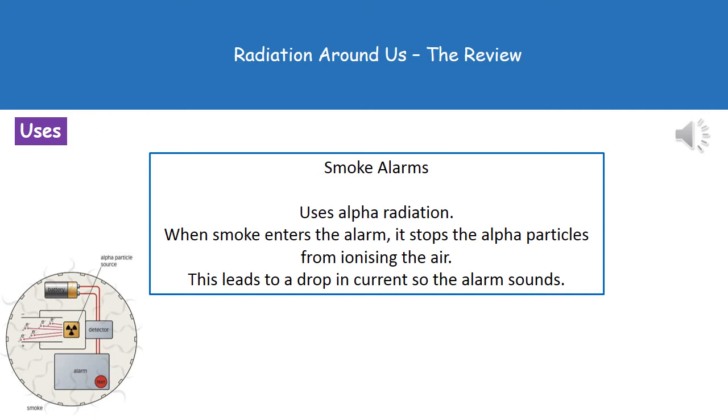So obviously normally what's happening is the alpha particles are ionising the air around it, we've got a current flowing through our circuit so the alarm stays quiet. Because alpha particles are blocked so easily, when smoke is present, that blocks the alpha particles, the air isn't ionised, the current drops and the alarm will sound.